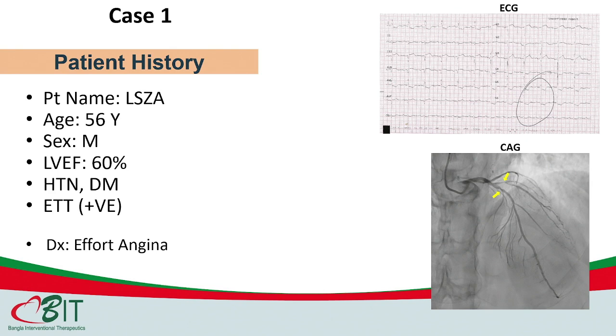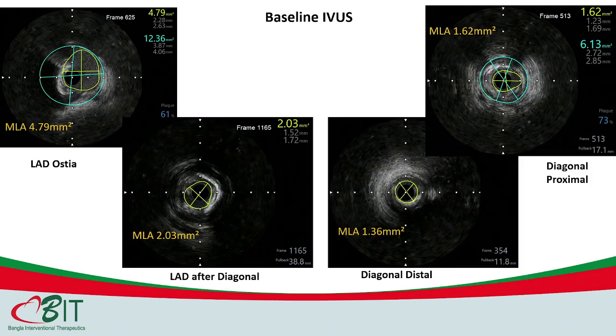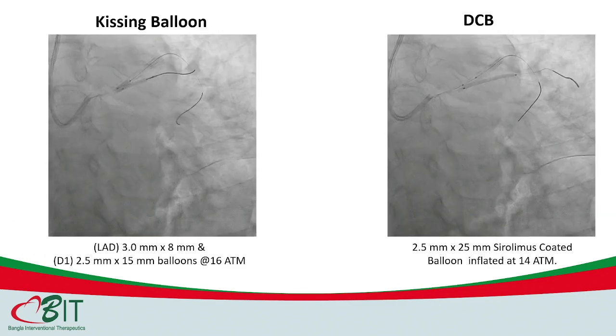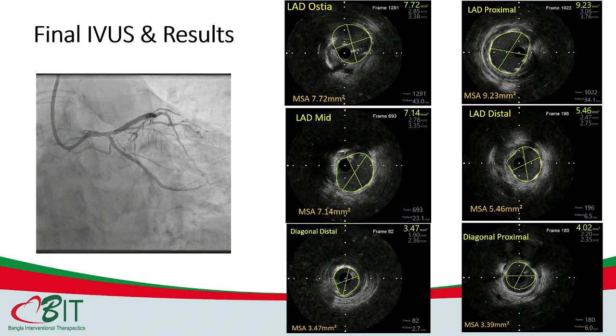I will share one of my cases. This patient has a bifurcation lesion with an LAD lesion and effort angina, ETT positive. We did IVUS in both the LAD and the diagonal. With exact sizing of the vessel, we did stenting crossover to the diagonal, and also DCB in the side branch. This is the kissing dilatation. This is the final result, and the final result is very good. So in the case of a bifurcation lesion, if you want to do DCB in the side branch, IVUS may be a good option and a good choice.